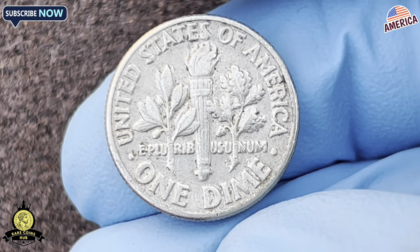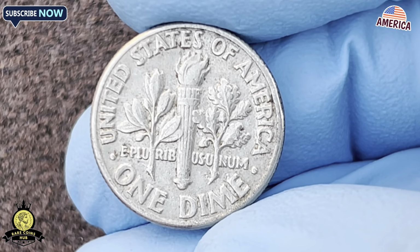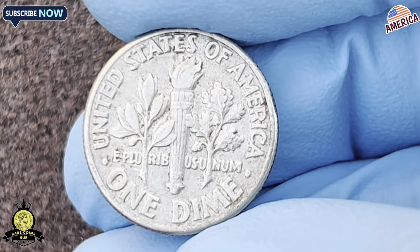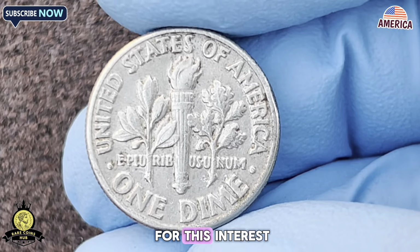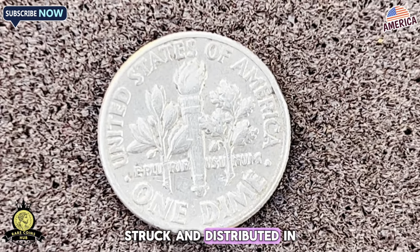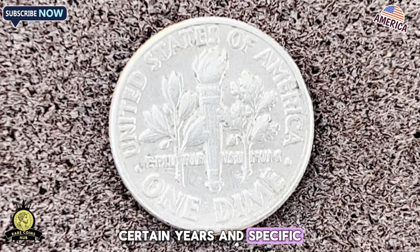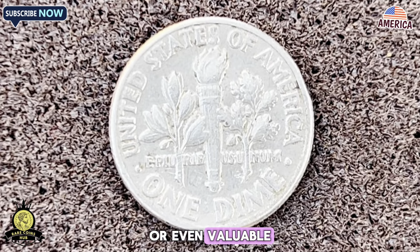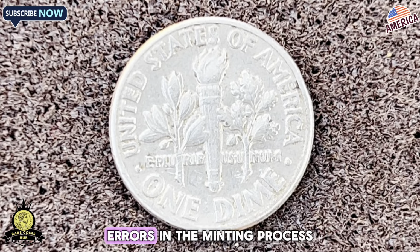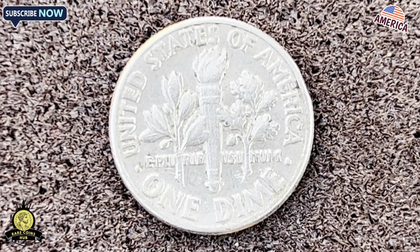These elements were meant to represent the nation's core values, tying the dime to the ideals of America. While the 1984 dime may appear ordinary on the surface, it would become the subject of considerable interest in the numismatic world. While most coins are struck and distributed in large quantities without much fanfare, certain years and specific coins can become rare or even valuable due to subtle variations, errors in the minting process, or simply because of the coin's place in history.